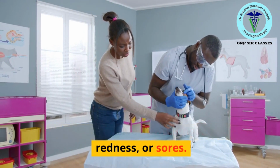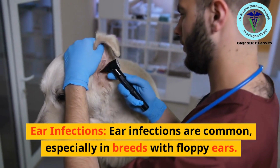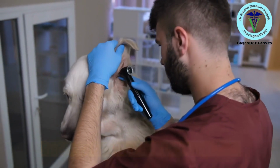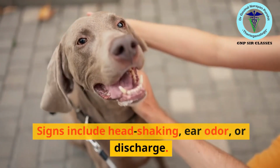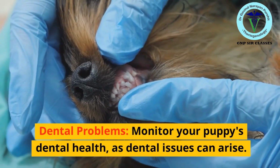Watch for excessive scratching, hair loss, redness, or sores. Then ear infections are common, especially in breeds with floppy ears. Get it examined. Signs include head shaking, ear odor, or discharge from the ear.